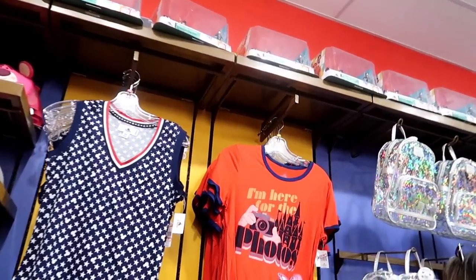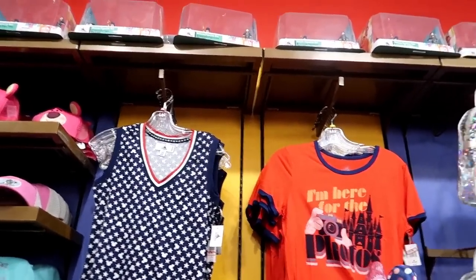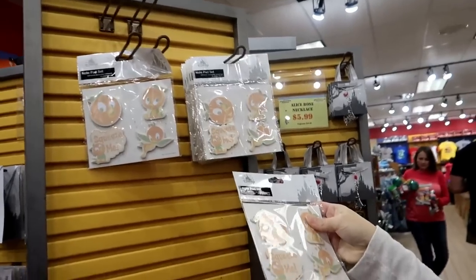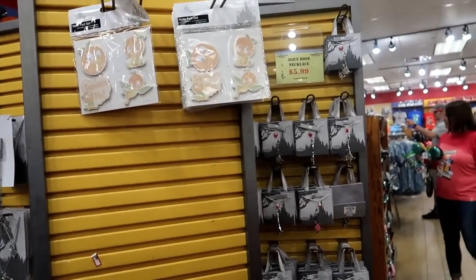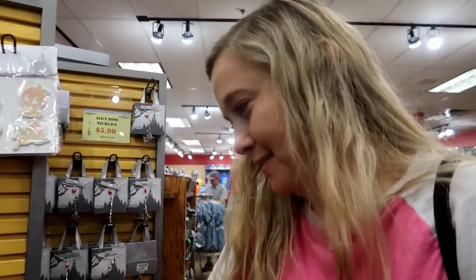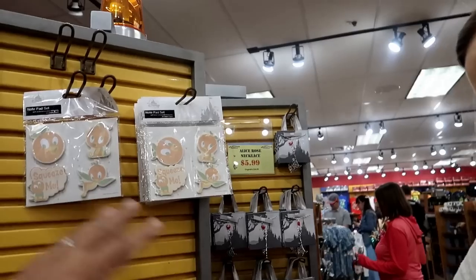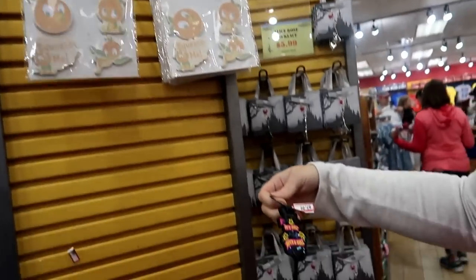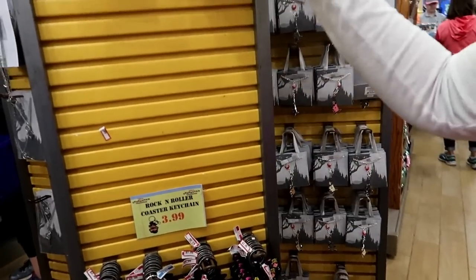I'm here for the photos. $14.99. We almost walked by it. So you're gonna get them, right? That makes me so happy. Even though you'll never do anything with them. Nope. But you have them now. Rock and roll coaster keychain. $3.99. Oh, by the way, they're $4.99.